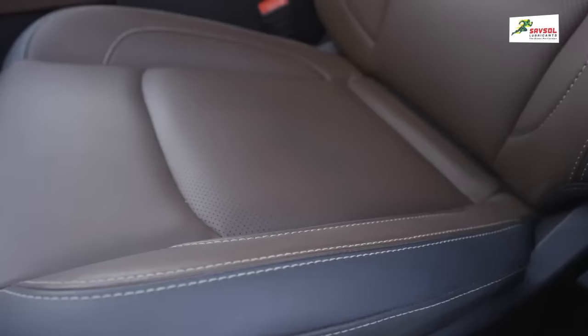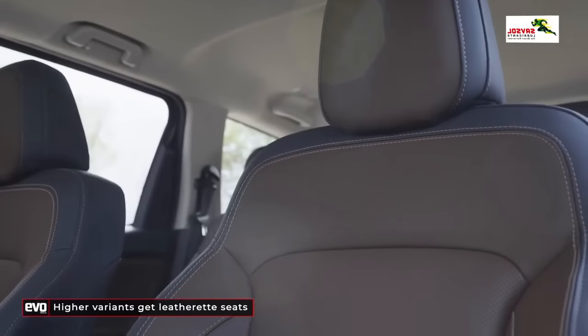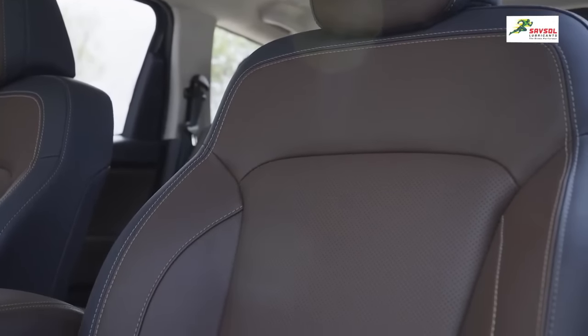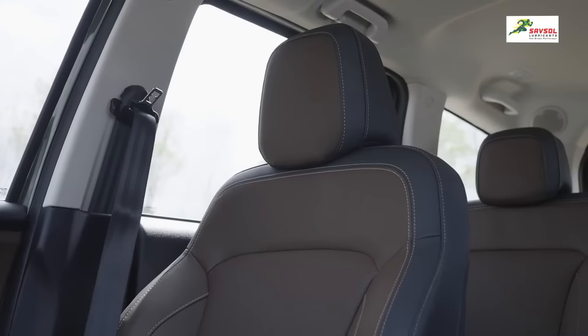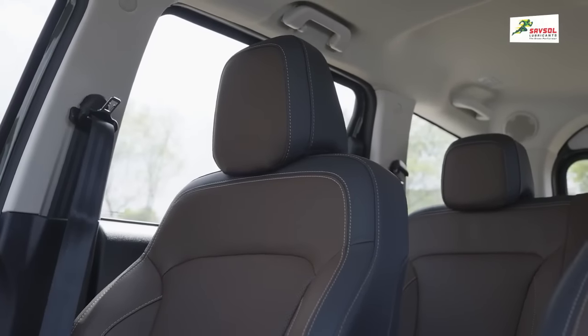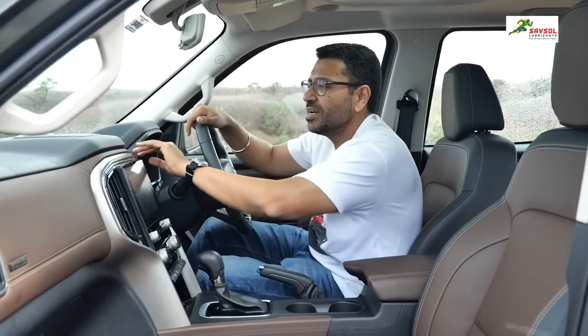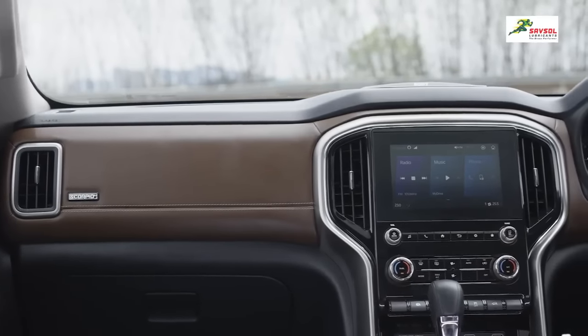The seats, these are leatherette seats, and this I don't like because leatherette doesn't feel like leather, and fabric suits Indian conditions much better. These are not cool seats either, though it does have perforations, but after a while, leatherette, somehow I prefer fabric. But you can get fabric on the lower end variants. You also get this chocolate colored insert on the dash. So in terms of the overall styling, I think it does look very good.